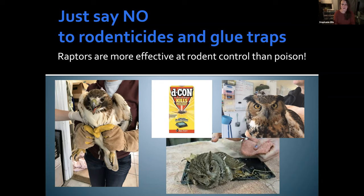And so if you poison a mouse, it goes outside, it's looking for water, it's debilitated, it's bleeding, and then Mr. Red-tailed Hawk comes along and finds an easy meal. Well, guess what? Mr. Red-tailed Hawk is now poisoned by that rodenticide. And so we are vehemently opposed to rodenticides. There's so many more humane things you can do to control or deter rodents. Rodenticides is not one of them. So these birds, this hawk and this owl, they all recovered, thank goodness, in our care, and they were released.